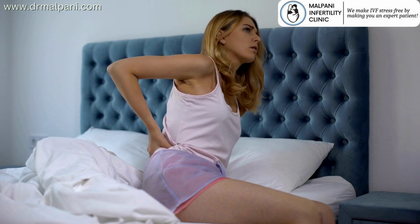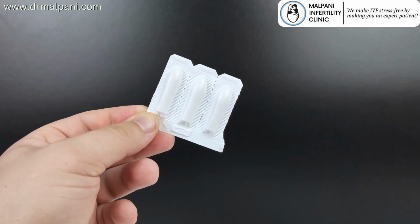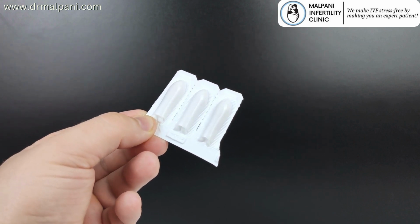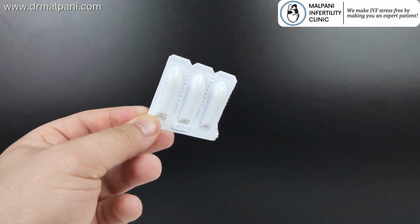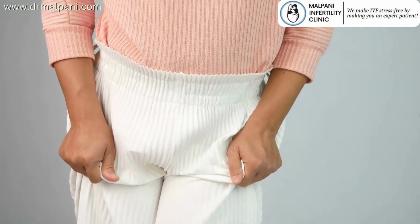This is cruel and unusual punishment because we give the same progesterone in the form of a vaginal pessary. This avoids the pain and is actually far more effective because absorption through the vagina is much better. This also bypasses the liver metabolism, as a result of which it can act directly on the uterine lining.